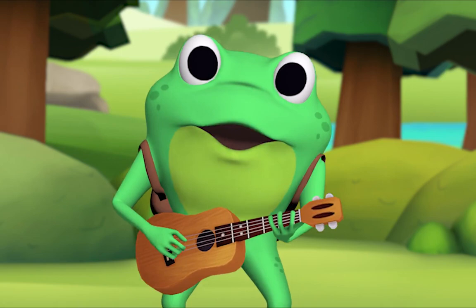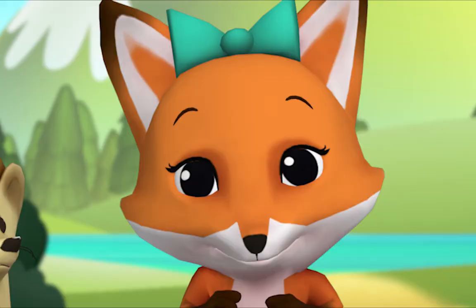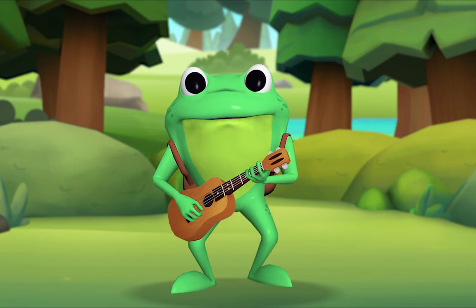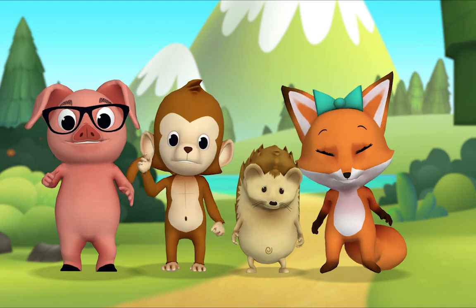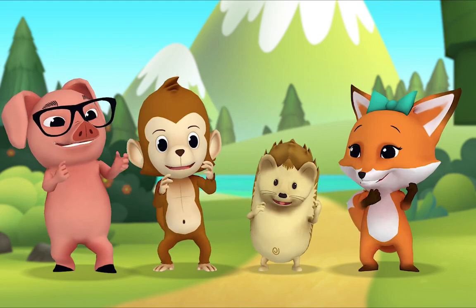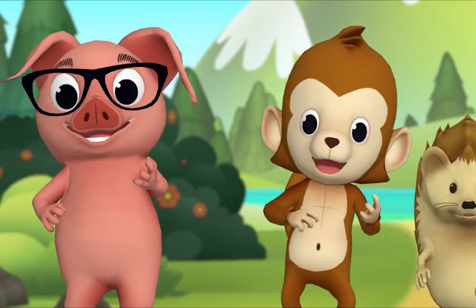What instrument shall we pick next? Maracas! Okay, when the time comes, pretend to shake your maracas. You too. I am the music man. I come from far away and I can play. What can you play? I play maracas. Ma, ma, ma, maracas. Ma, maracas.